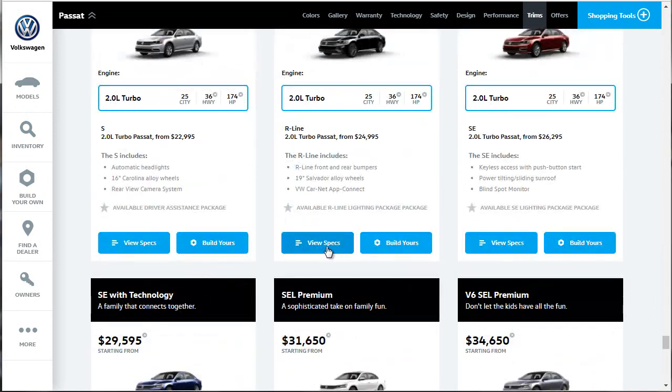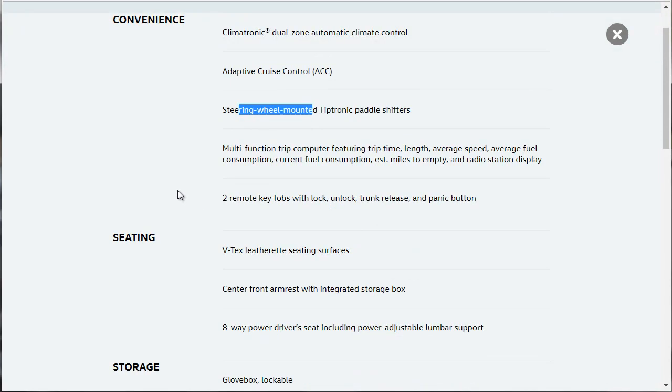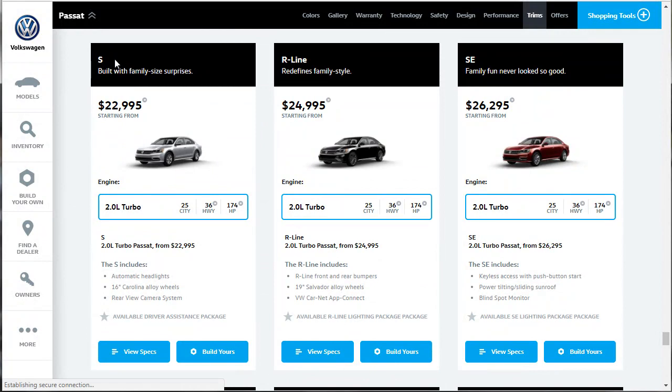Let's double check that R line, because I'd be lying if I said the R line wasn't my favorite one. Let's look at the R line. But it does not have a leather wrap steering wheel, see? And I've driven one of these Volkswagens that doesn't have the leather wrap steering wheel. Man, that thing is hard as a rock. It really is. And it only has 1 USB port. So it's really a base model. So these two, the S and the R line, are really just base models.